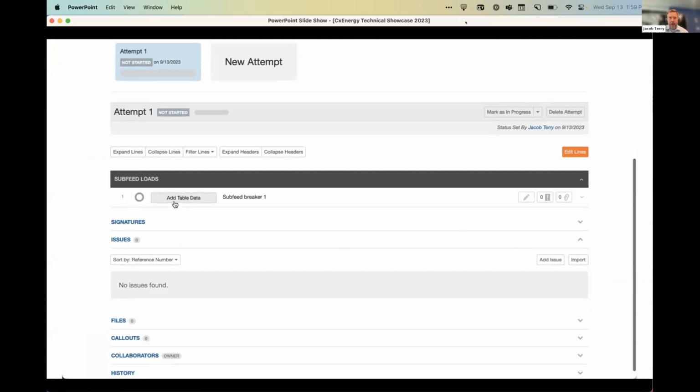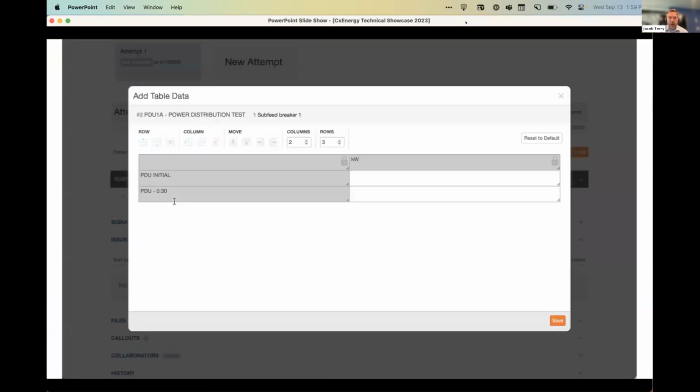So this is a one-line test with a question asking for a table of data as the answer. If I go in to answer this, I can say add data, and get this form up here. Now this format is one that allows the user only to add new rows. So we've predefined the table that the user has to input, and then they can fill it out and just add new rows.